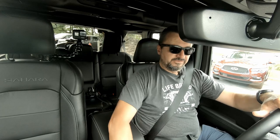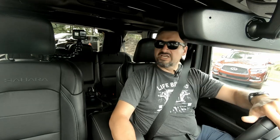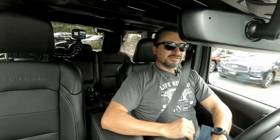Okay, so in order to get on the road, we really don't need this to be in four-wheel drive, so we're gonna put it in two-wheel drive and see if that handles as well as it does off the beaten path. I gotta tell you, the more I drive this car, the more I look at it, the more I want it.